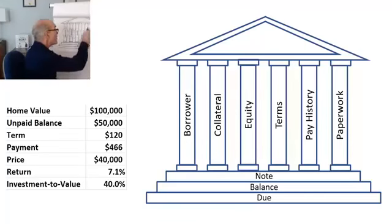Pay history. Now this is not the borrower's pay history of how they get paid at their job. This is how well have they done in making payments on that loan. So if it's a performing loan, that loan should be current. It should be up to date. The payment should be made on a consistent basis and on time. You prefer on-time payments rather than missing a month and then catching up 2 months later. That shows a little bit more of a risk profile. So you really love it when that payment comes in the first of the month every month.